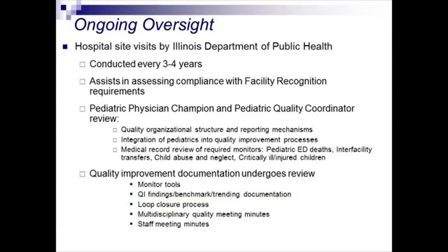Hospitals also need to have a number of quality-related documents available for us to review during the site visit. We particularly like to see their loop closure processes, which is why we review meeting minutes to see if QI findings, information, and outcomes are being discussed at quality meetings. We like to see how they're sharing that information with staff and also how involved staff are in the QI process.